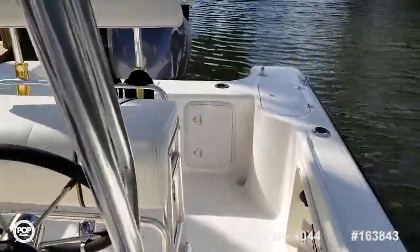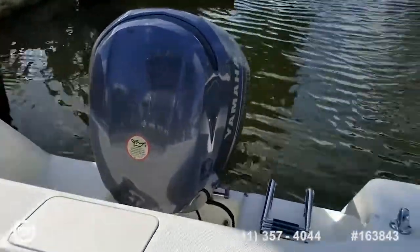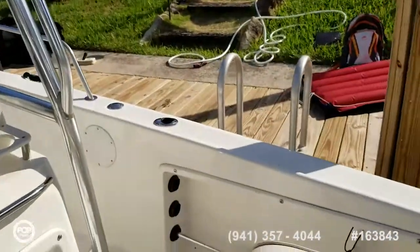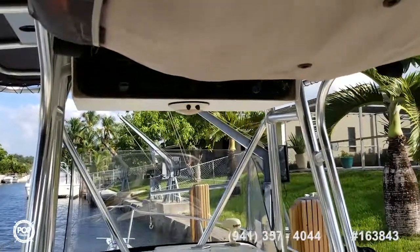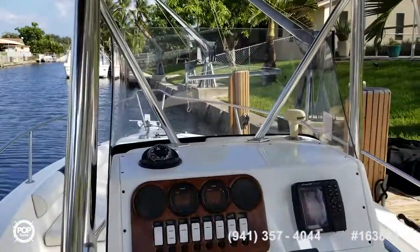Nice clean boat. I'll write about condition, upgrades, any defects, which there are very few. But I will write about those. There's your gunwale rod holders. And very nice boat. 2002 Century, 23 open fisherman. She won't last, so come make your offers.